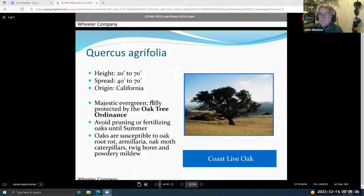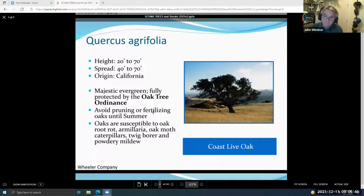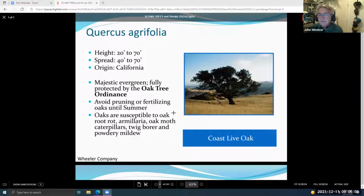And here's a tree that everybody's familiar with, the coast live oak. These are protected trees. That means you can't take them out or prune them without getting a permit from the city. These are natives, so they've been here long before we were. And a couple things to know about these trees.